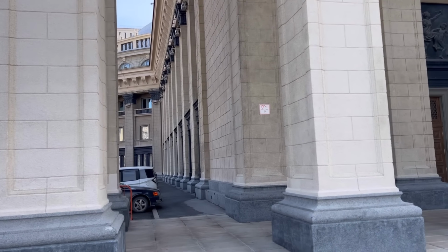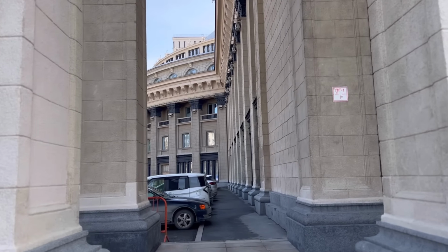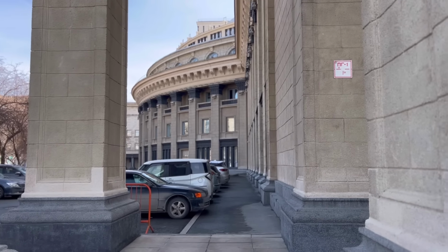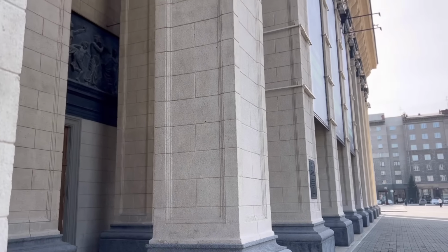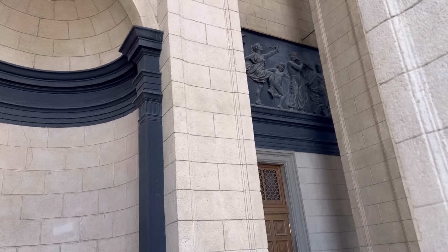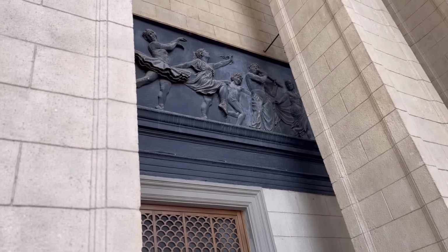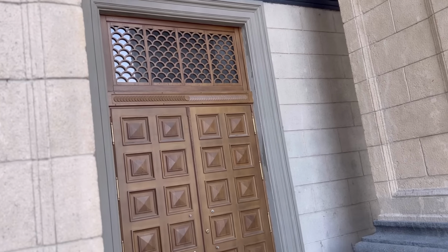Guys, I just quickly came near it because I wanted to show you the magnificence of this beautiful piece of architecture that was built right during the Second World War. Oh man, this is just so monumental. These columns. This pretty art. The huge doors.